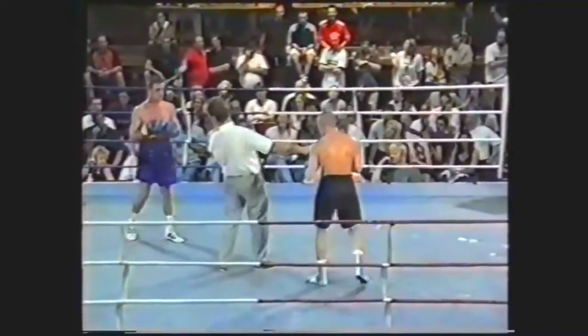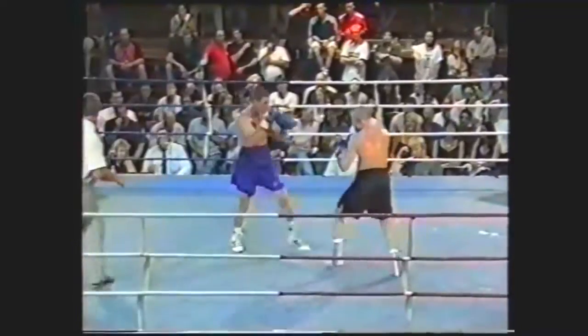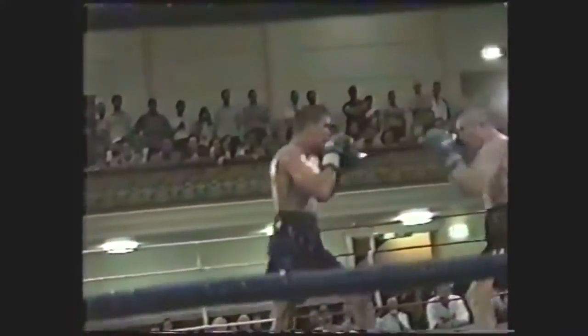Well, here we go for round 6 of this OBA lightweight title fight between Lincoln Stewart in the blue corner and Darren Miller in the red corner, and the boys are starting it off again as they started round 1. They're right into it from the word go, turning it into that slugfest we were talking about before, with Miller back on the ropes, Stewart flying away. Miller's elbow coming dangerously close to him.